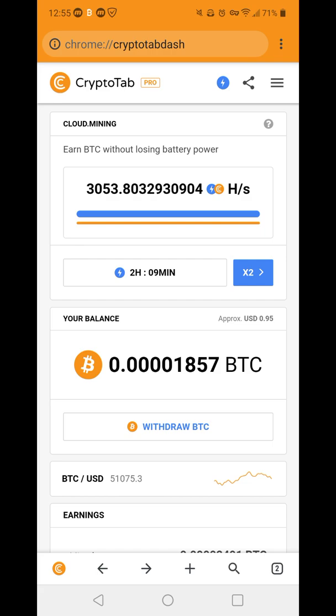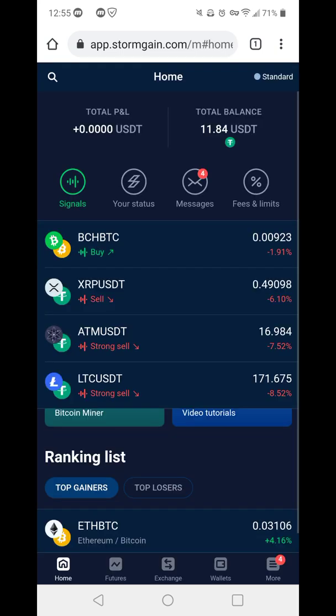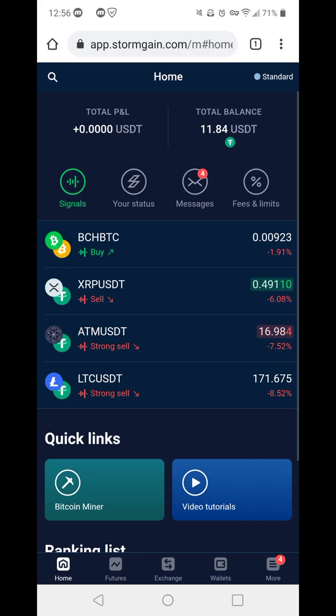And now, moving on to my second website. Well, they do have an app, but I just like going onto the site, and it's called Stormgain. I've also done a review on this, but at the time, I did not get paid out. So I just received my first payout, where you see it says total balance $11.84.